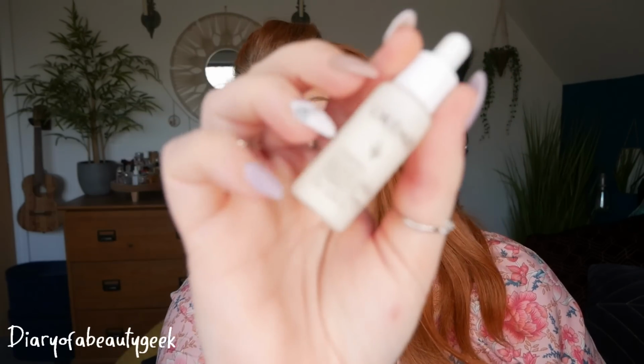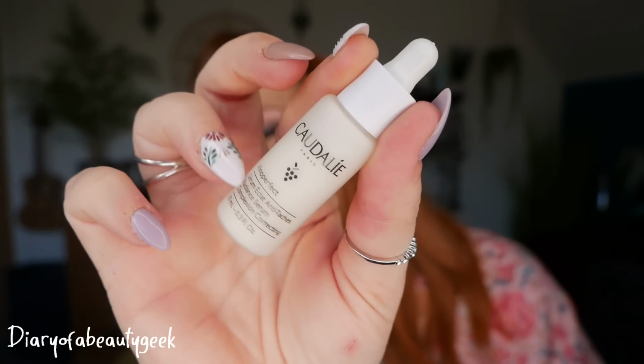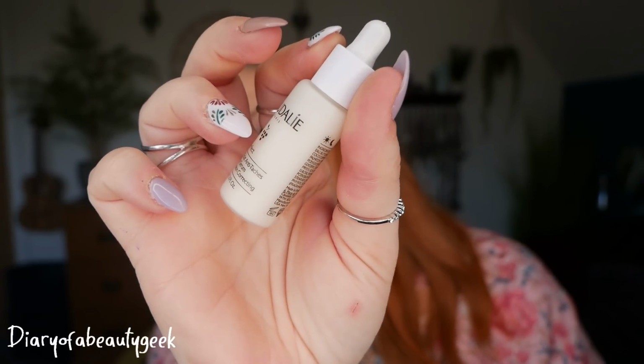Next I got a product by Goody, and this is a Vino Perfect Radiant Serum Complexion Correcting, and there's 10 mils there. I love the little bottle. So there's that. I'm not sure if I've tried that before. I've tried a few products from this brand.